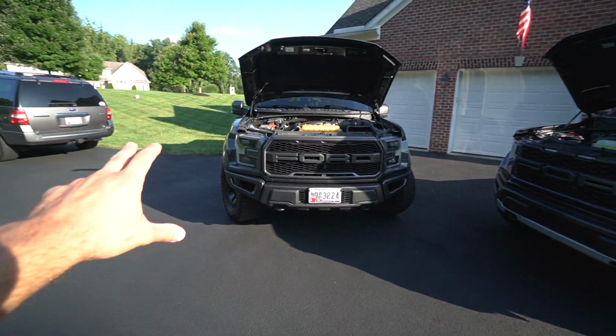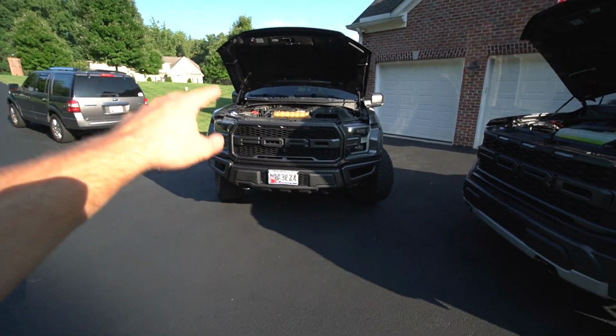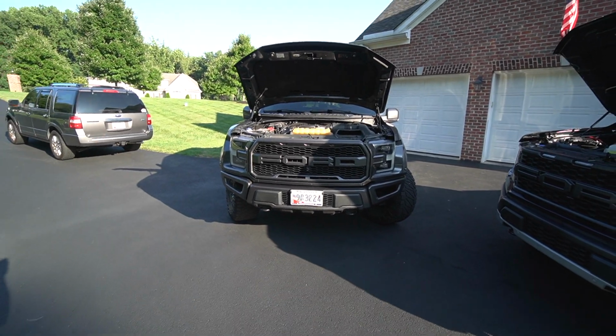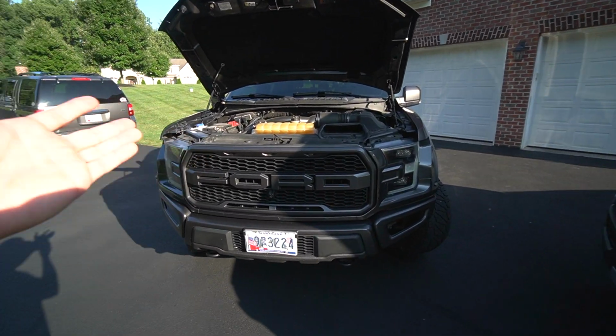So I've been doing a little bit of reading on the two. Like I just said, both trucks still have the 3.5 EcoBoost, but the Gen 2s did come with a lot of problems. They had timing chain and cam phaser issues. If you're a Gen 2 owner, I'm sure you know about it, because this one's about to have its second set of timing chain and cam phasers. It happened around 50 or 60,000 miles-ish.